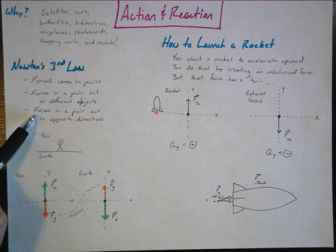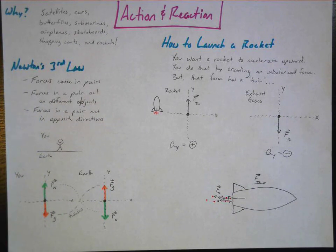And finally, forces in a pair act in opposite directions. Okay, so that's really important, but it's pretty darn easy.